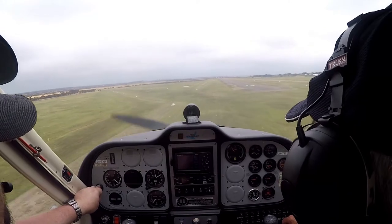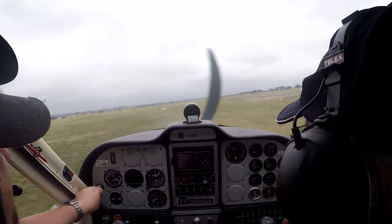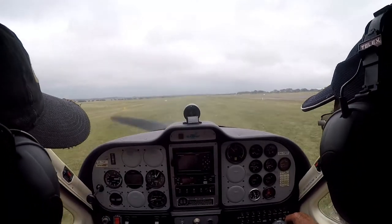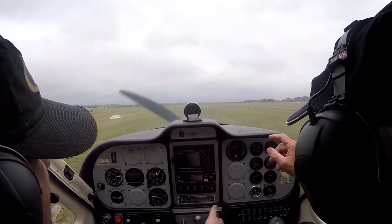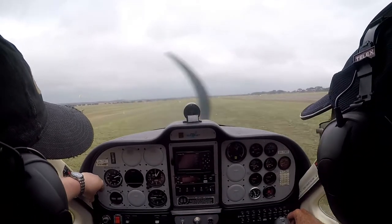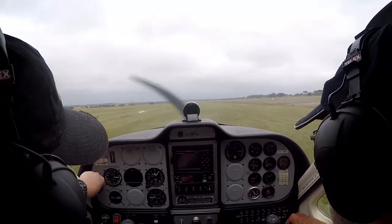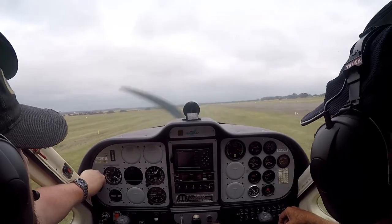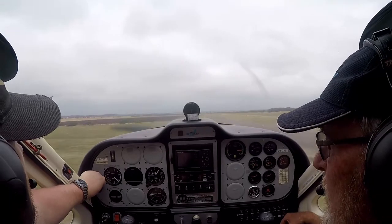Okay, looking out for the transition. Just hold it, just hold it, hold it. Lungs and nose off the ground. Beautiful. Don't forget the witch's hat's down by 27. Yep. Just hold the nose just a little bit off the ground. Right rudder and go. So keep using that runway.